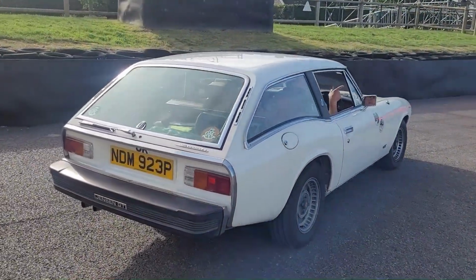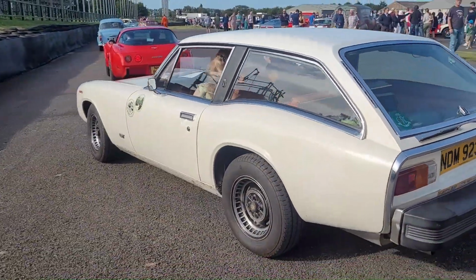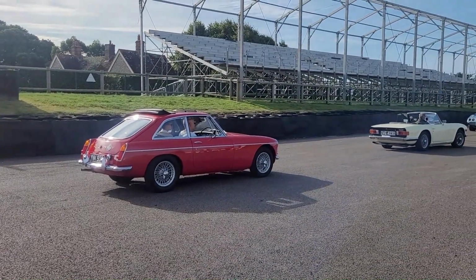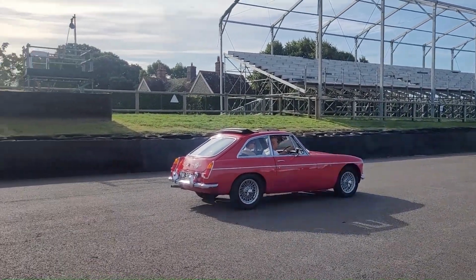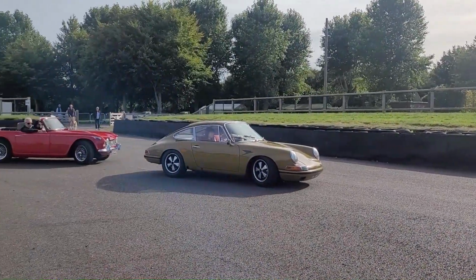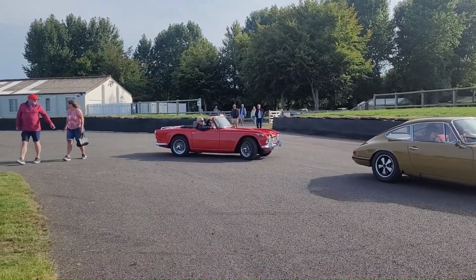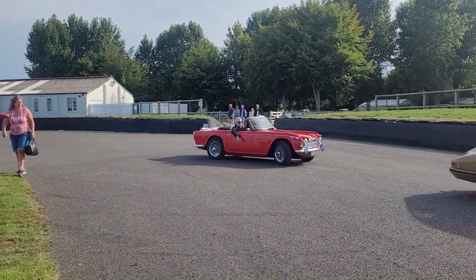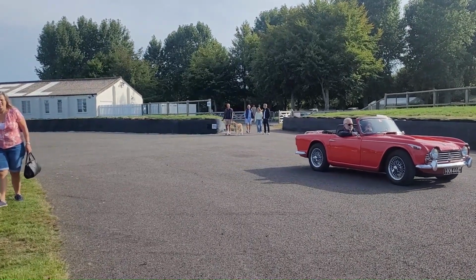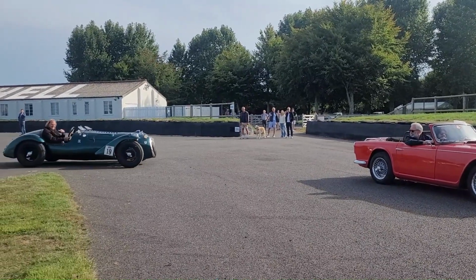I don't know how it fits in the history with the Jensen Interceptor, which is, I guess, also a shooting brake, but completely different. Here, an MGB GT, and I think that's a 1275 GT Mini. Porsche 911. I don't know much about Porsches. And then I think that is a TR4A, maybe a 4. From what I've looked up, it's hard to tell from looking at them whether it's a 4 or a 4A.